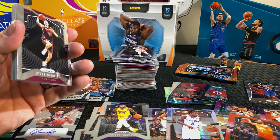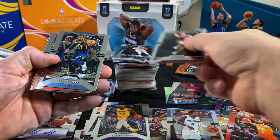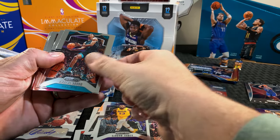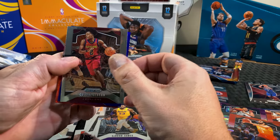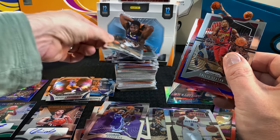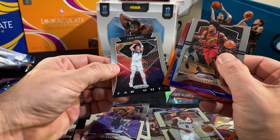Would love to get a Luka, of course, man. That's my boy. Dylan. We got Jay Crowder. We got DeAndre Hunter. That's a solid one, too. Dwayne Bacon. Pete. Colin. I like Colin. De'Aaron Fox. I like De'Aaron as well. We got Ding. We got Looney. What do we got here?